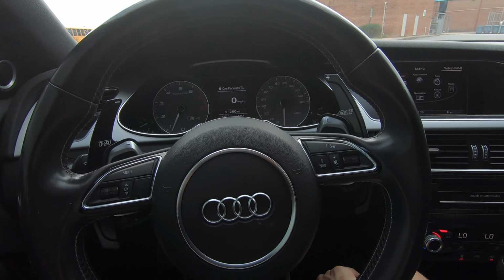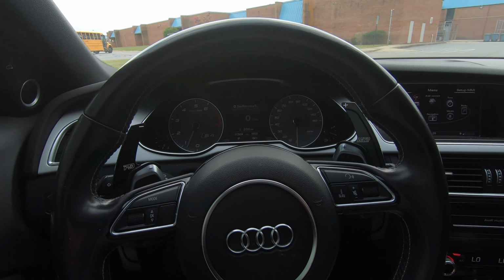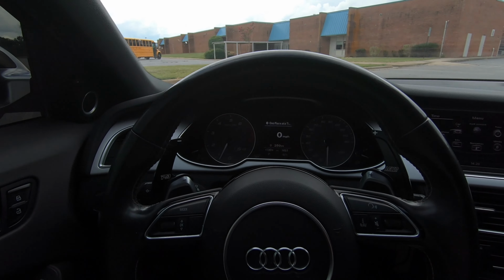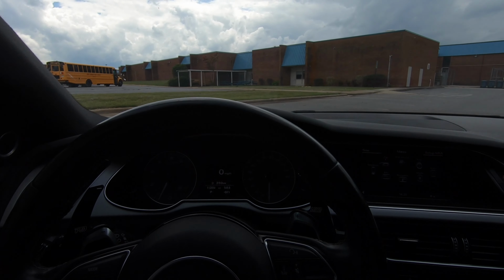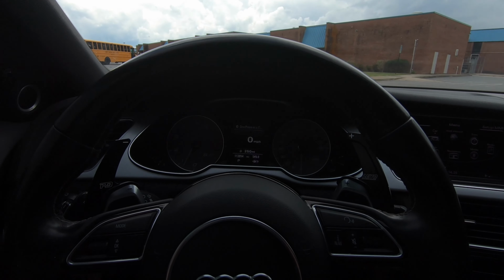I mean, it's night and day. The way the car steers, the way it just turns. I don't understand how stiffening the rear end just kind of allows the front end to just do whatever the hell it's supposed to do. But yeah, highly recommend you do a rear sway bar upgrade.